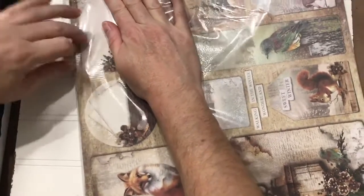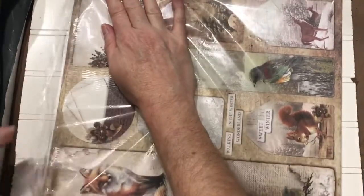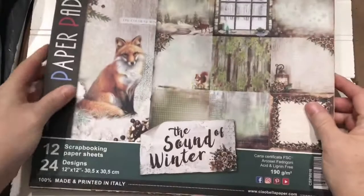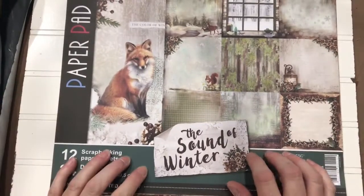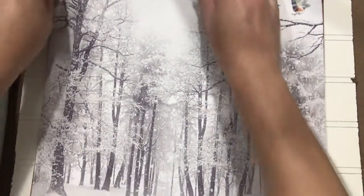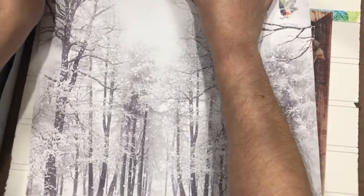But, oh, man, these little critters are so adorable. And I think those little die-cut things that Julie showed in her Michael's haul, or in her Hobby Lobby haul video, and I'll link that down below, would go great with this. This is called The Sound of Winter. And I know I'm not going to get all of this in frame. It's just not going to happen. But I will try my best. Let's scoot this back a little bit and see what happens.